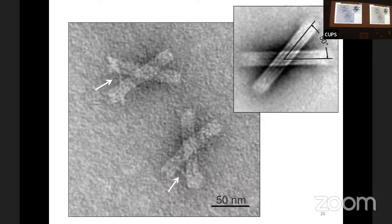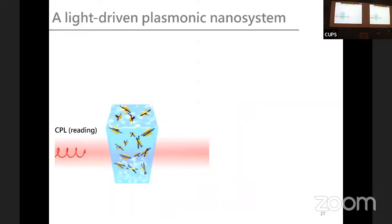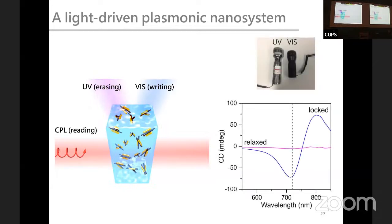So here we have the cross structures, and here I just want to show you the angle from the design. In the experiment, what we do is we shine visible light and UV light onto the structures. Then along this direction, we input the circularly polarized light to read the CD spectral changes. And on the right, you see this typical CD spectrum when the structures are in the relaxed state and when they are in the locked state.